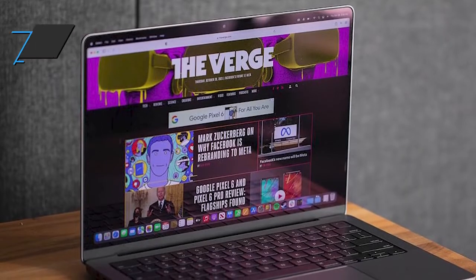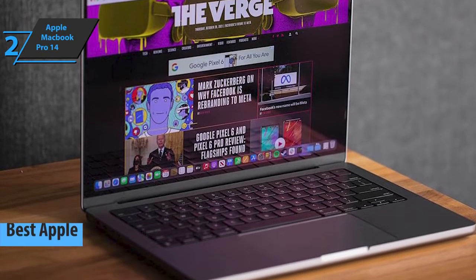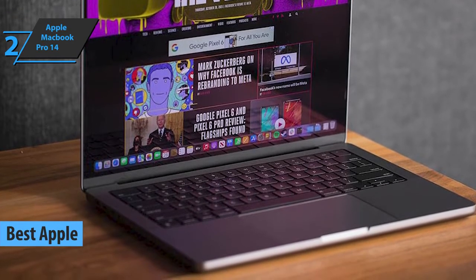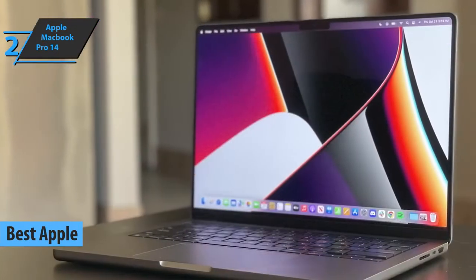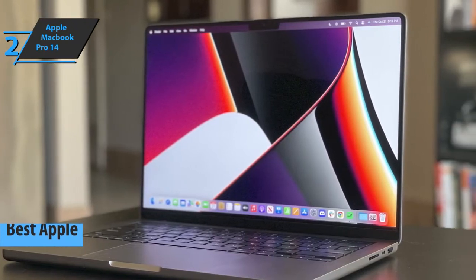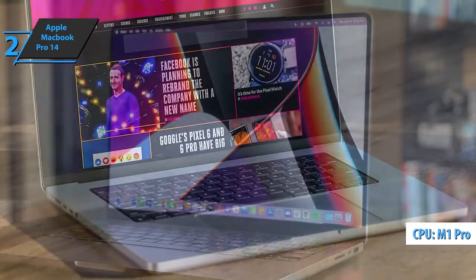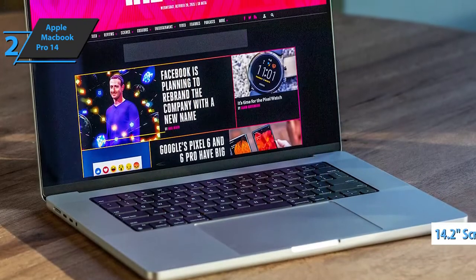For all Apple fans, we single out the MacBook Pro 14 as the company's best laptop for graphic design on the market in 2022. Apple completes its MacBook Pro range with an unprecedented 14-inch version equipped with an M1 Pro processor. This model is aimed at professionals and creatives.